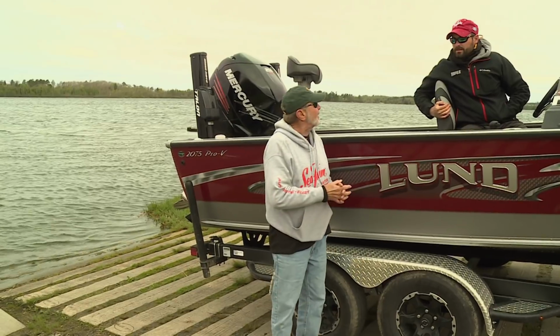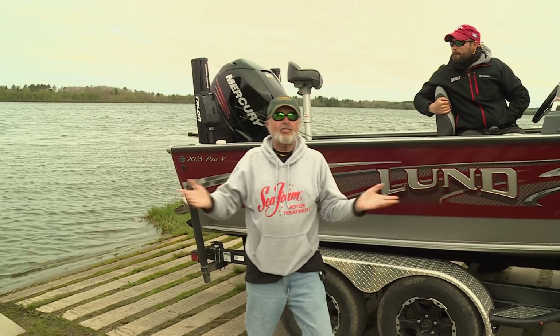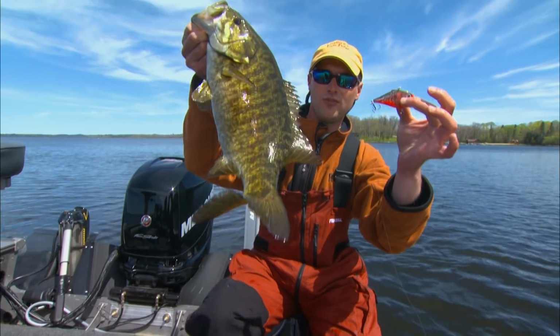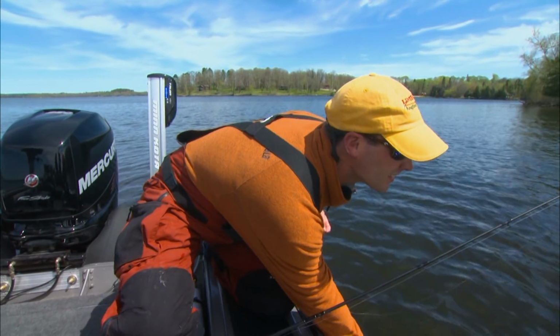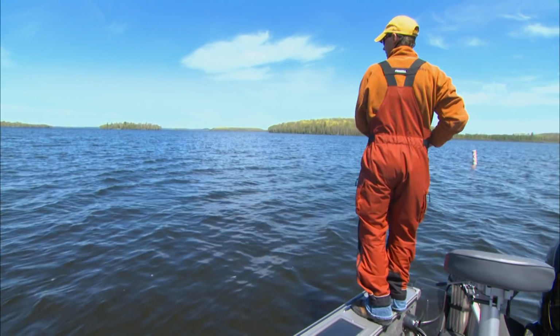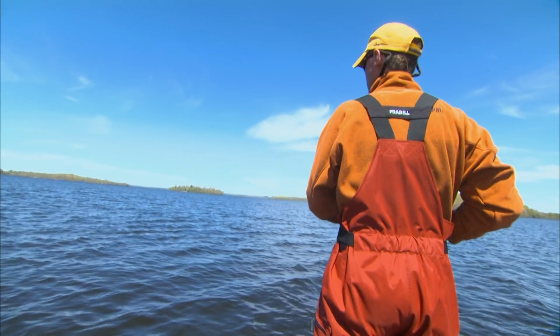We haven't been back to here, 3 years ago? 3 years ago? Something like that. Yeah. And this is a fun lake, what we call a fun lake. What do we mean by that? It's got good smallmouth population, some real nice largemouth, big walleyes, naturally a good run of northern pike. So you always catch a good hodgepodge of fish.